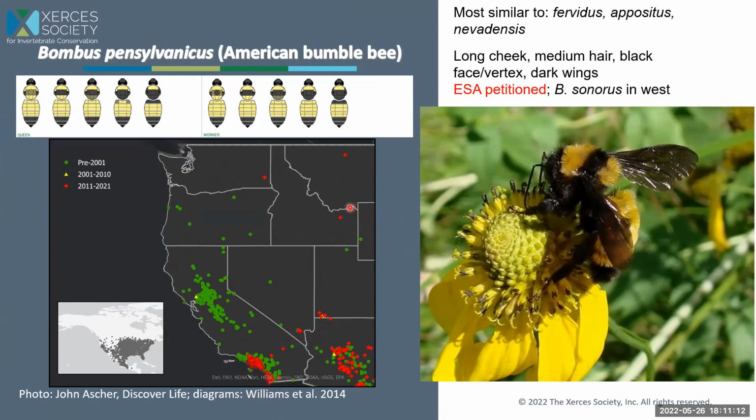We did have one observation from the Pacific Northwest Bumble Bee Atlas in eastern Idaho from a couple of years ago. And there is an observation from southeastern Washington from a number of years ago, not from the Atlas, but from another researcher that has seen this species. This species has been petitioned for endangered species protection, and it's often referred to as Bombus sonoris in the western United States, especially down in the southern portion of its range.